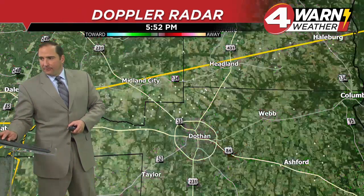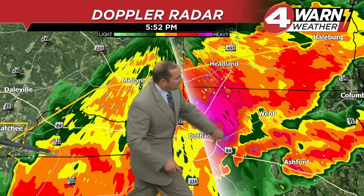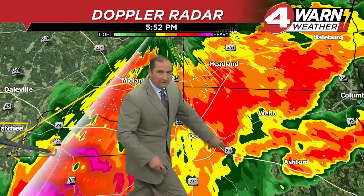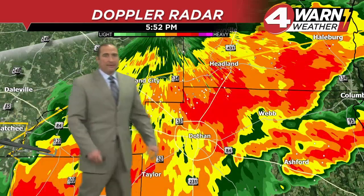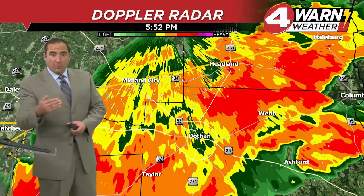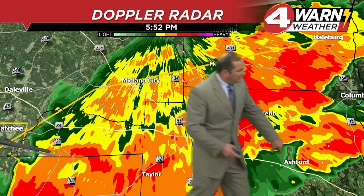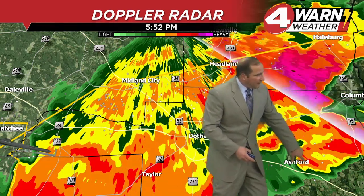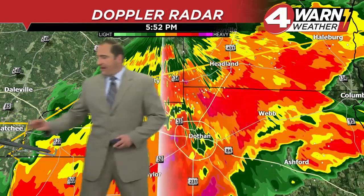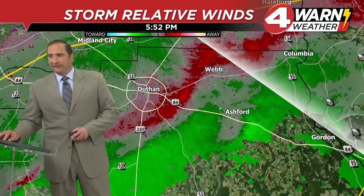Let me pop up the radar view. So it's that leading edge, it's this line right through here. This line here probably has winds at least over 40 miles per hour. So the leading edge of that rainfall coming on now through the east side of Dothan, approaching Webb at this hour. Heavy rainfall, gusty winds, and there's that cell. Again, not much, but it's that area right now to the east and southeast of Ashford, where we've seen a little bit of a hint of rotation with that cell.